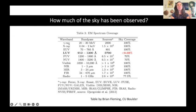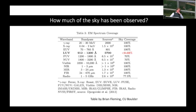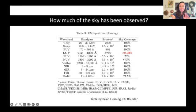So this is showing different types of light: X-rays, gamma rays, different extreme UV, far UV, near UV. This is Lyman UV, which is just a particular subtype. The visible, near infrared, mid infrared, far infrared, and then radio. And most of these, we have 100% sky coverage, which means that we at least looked everywhere in the sky at least one time. And in the UV, that's not true. We've only covered 70% of the sky. And in this particular sub part of the UV, less than 1% of the sky has been observed.